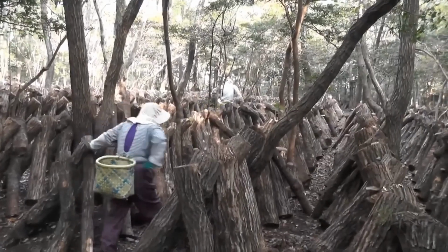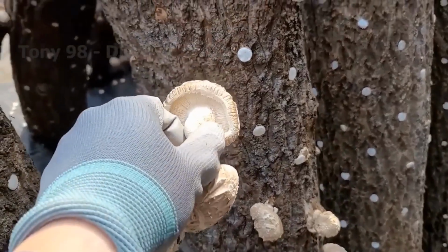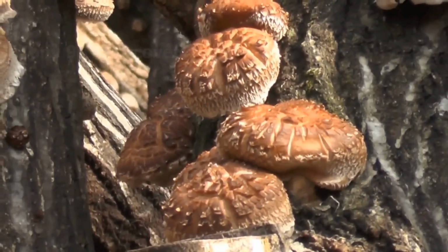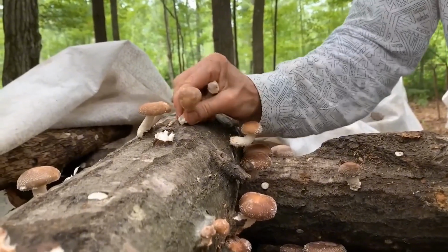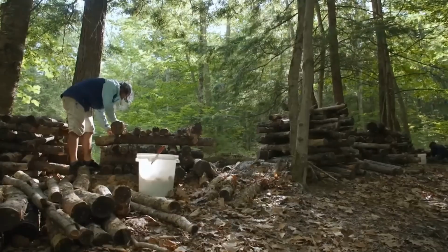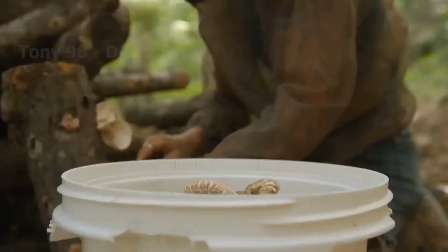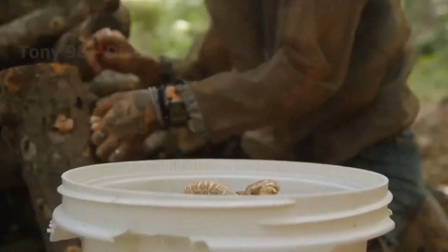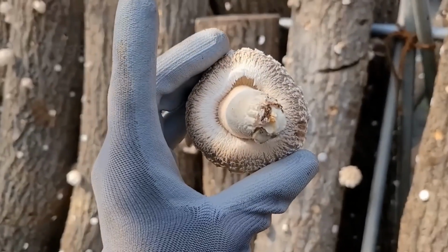Japanese people often go into the forest and harvest each tree by hand. Harvesting is done by hand, with farmers carefully pulling the shiitake mushrooms out of the logs. They use plastic baskets to store finished products. When full, they will go to the place where the mushrooms are stored and preserved to prevent damage.